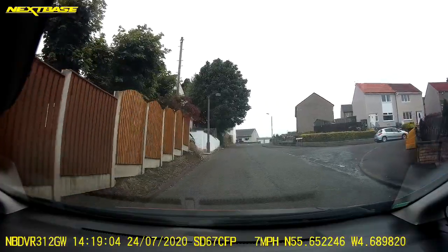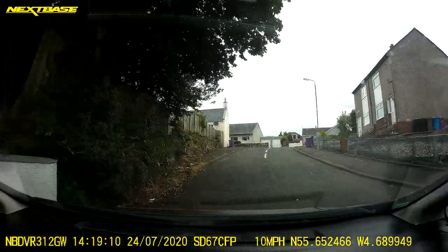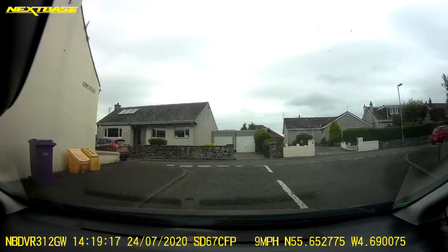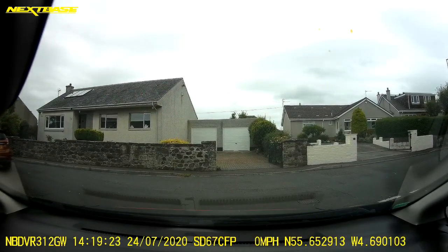Turn right. On the hill here, just under the tree, you might be asked to stop, do the hill start on the test. I'm not going to demonstrate that just now. Not a good thing to demonstrate just on camera. You want to be able to see your feet to demonstrate it properly, so we'll do that face to face.